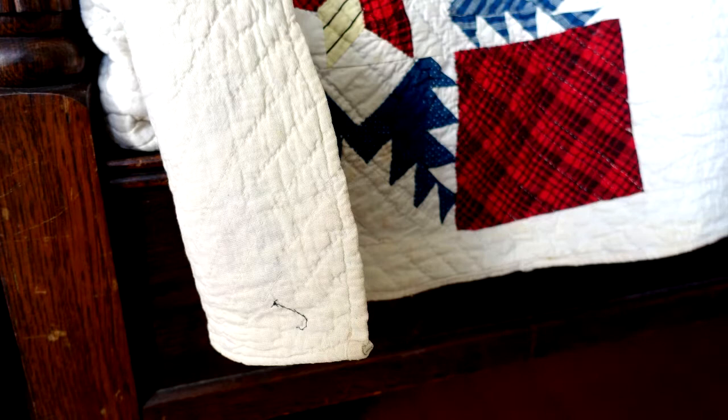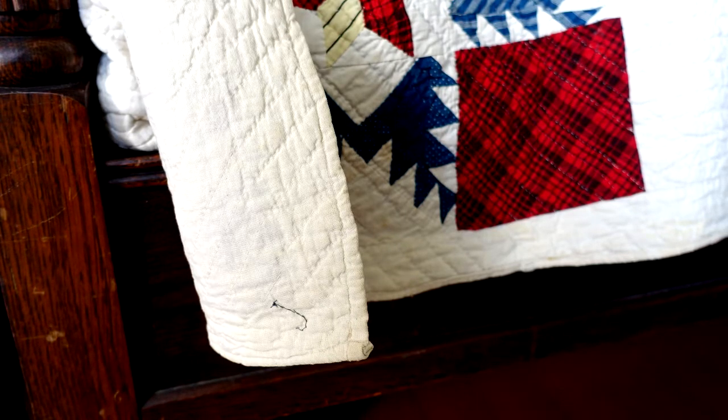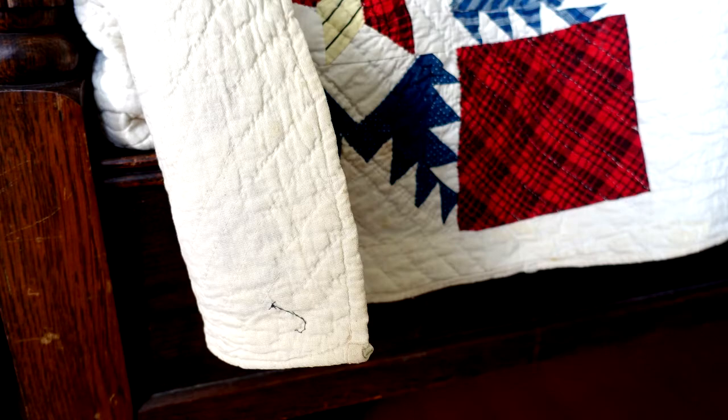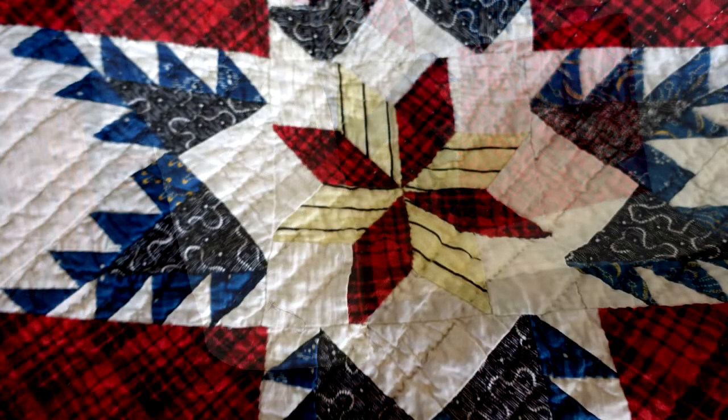How many did you have with the J signature on them? Just that one that I know of. One. Okay, that's the last surviving one that you have. Well, I just think that she didn't put her initial on any of them. Oh, she just didn't mark them. So that one was very important to her. That one had some sort of special significance to her, I think, because she did do that.